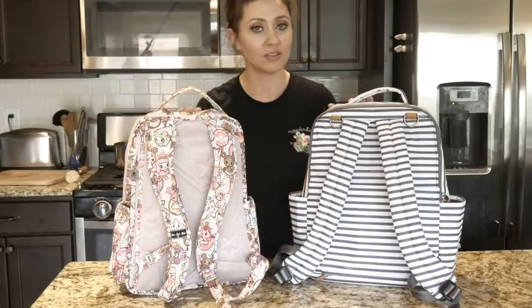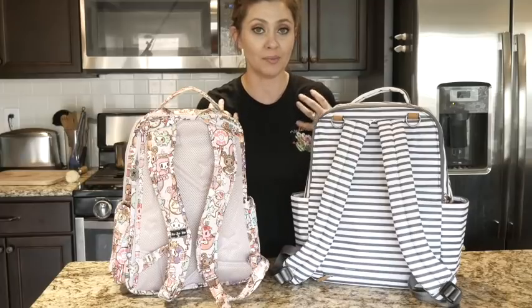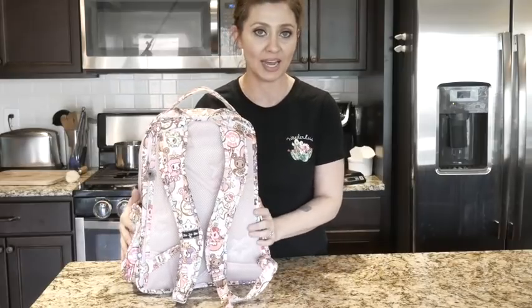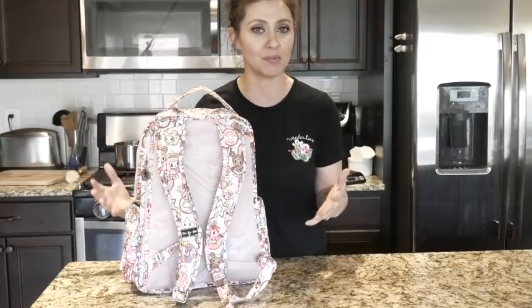I want to say that all of these bags wear comfortably on me, but if you're the kind of person who has any kind of neck or shoulder troubles, you might find that the Jujube Be Right Back is going to be the most comfortable.